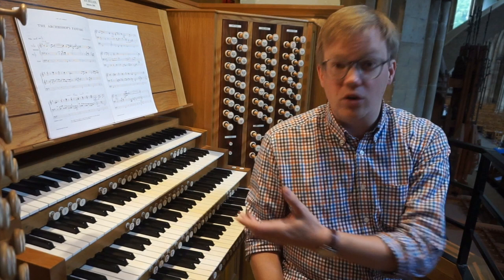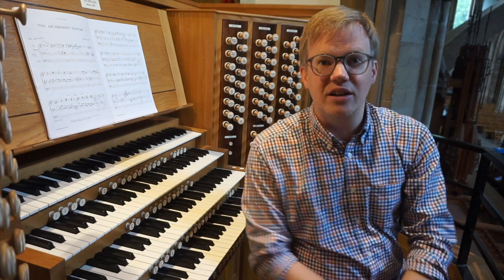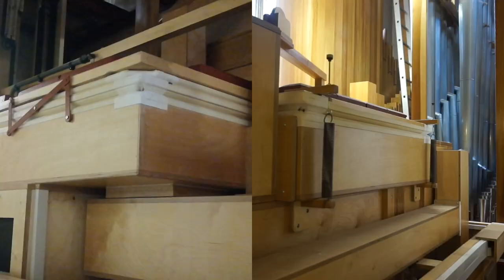So the organ can be categorized as various different things. First of all, of course, it's a keyboard instrument, but its similarities with the piano and the way in which we play it pretty much begin and end with it looking quite similar. It doesn't feel the same to play, and it doesn't produce sound in the same way. And so the next thing is that it is a mechanical wind instrument.